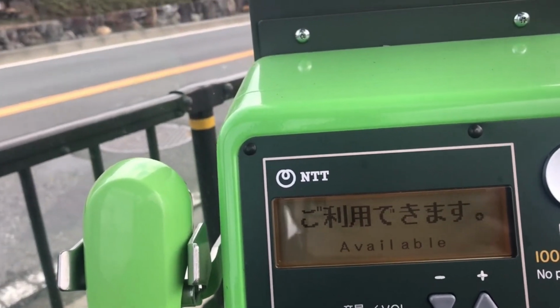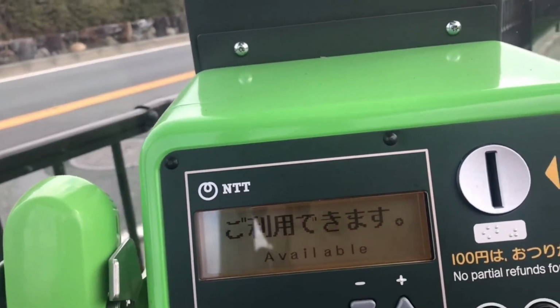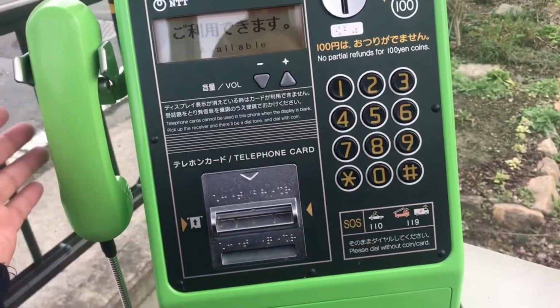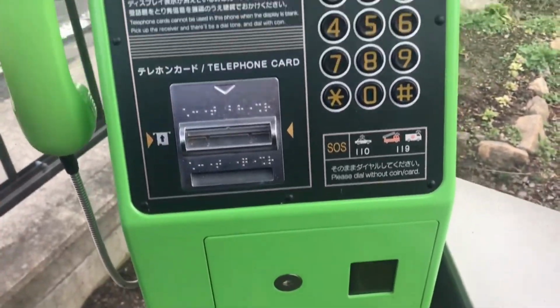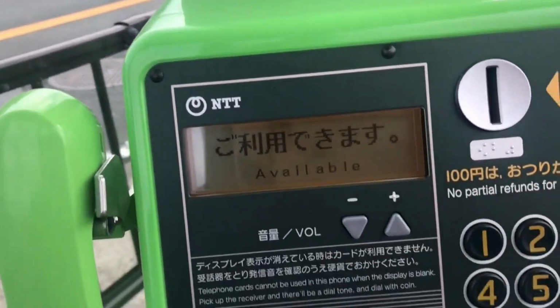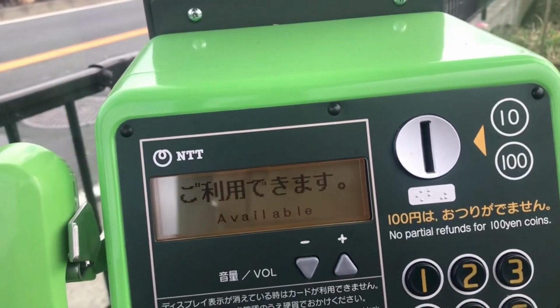International calls. If you need to make an international call from a public telephone in Japan, you will need to use an international calling card or an international operator service. These services can be accessed by dialing a special access code, which is typically provided on the phone or in a nearby information booth.